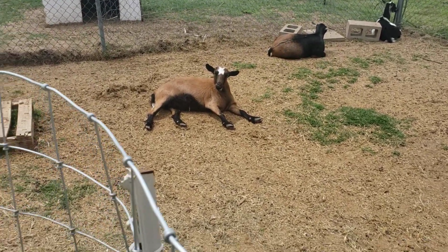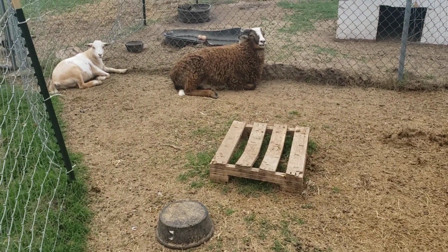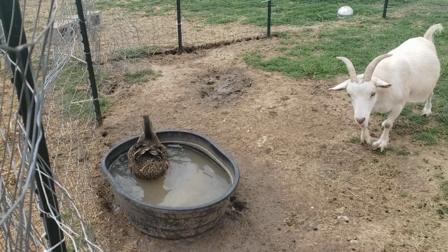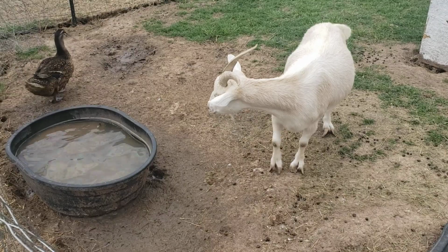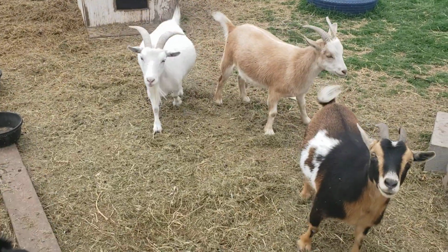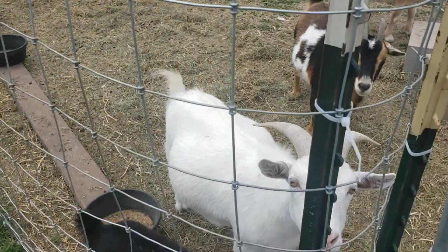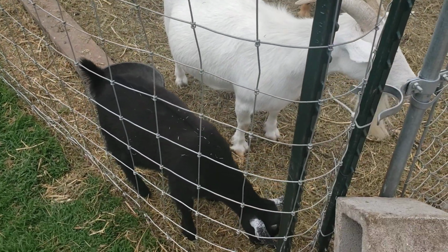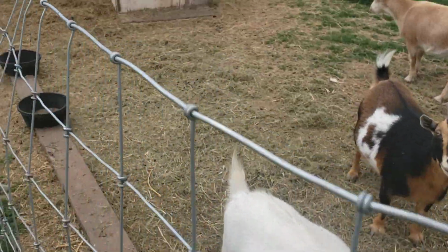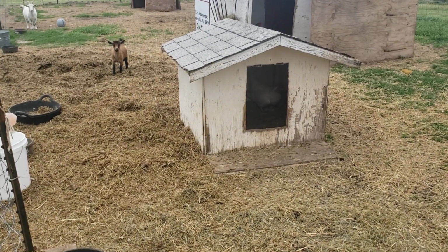We just finished morning playtime, so everybody's napping. Hi, Ducky. That's not where you live, miss. Not where you live. They think I have treats. There's a chicken and the goats. Look at all those eggs in there.